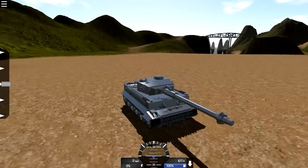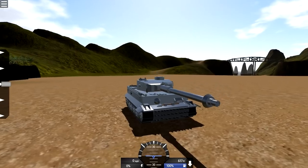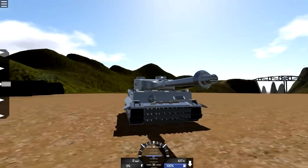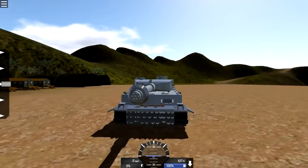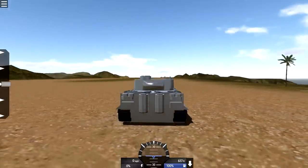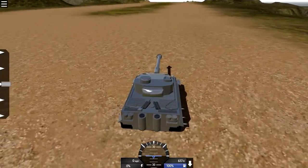Oh, check this out. Freaking Tiger One over here. This is by Saruman. And as you can tell... Oh, look at the shovel. There's a shovel on there. Tanks in the front, tank tracks in the front. It's got some missiles right there. Okay, Q and E turn side to side.